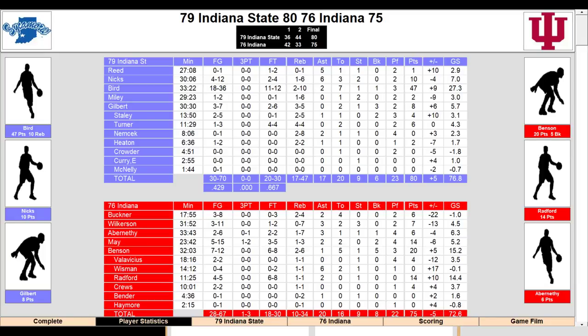Valavicius, just under 19 minutes, 4 points, minus 12. Weismann, when he would come in at point guard, was a plus 17 with no points, though. But he played very well, obviously. Radford off the bench, 14 points. He was a plus 10 in under 12 minutes. Cruz at 10 minutes, 4 points, plus 4. Bender, just under 5 minutes, was a plus 2 with no points. And Haymore, with just over 2 minutes, was a plus 4. So the players off the bench played well, but they couldn't do it.